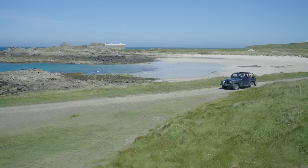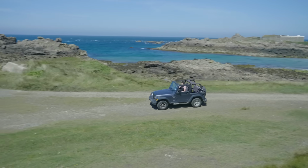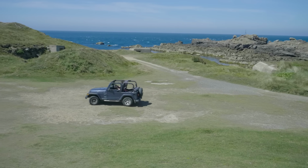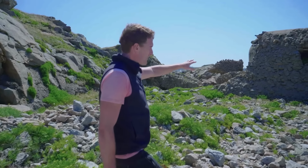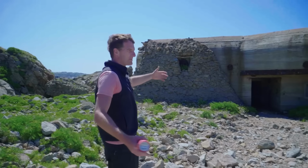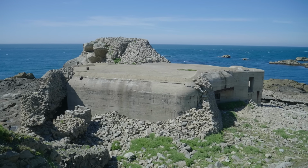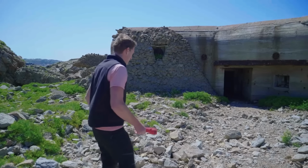Next, I would be travelling to the northern tip of Alderney to see one of those impressive World War II fortifications at Bibbet Head. This is a remarkable bunker. I don't think I've ever really seen anything like this one. They've clad it with rock that they've picked up from the beach around and about, and they've disguised the outside of this bunker to make it try and blend in with this rocky headland that I'm on.